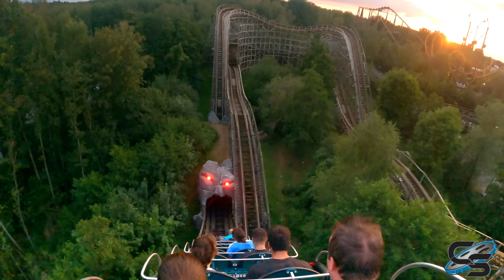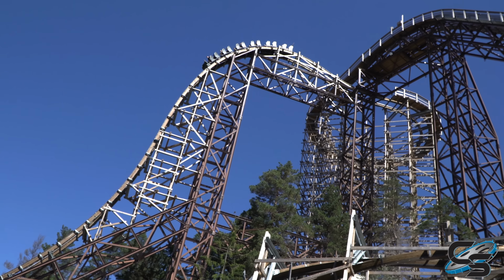Easily my second favorite wind roller coaster in Europe. Gotta give number 1 to Wildfire Colmartin.